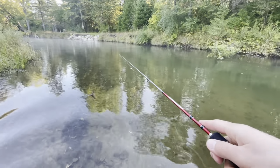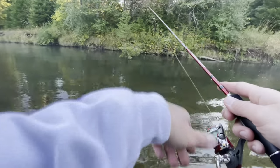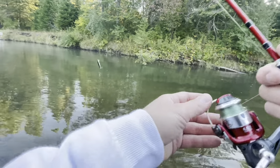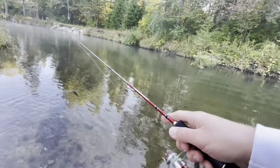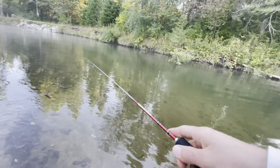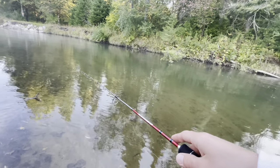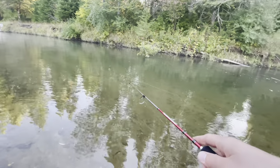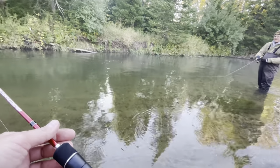Oh, look it. He took it three times. He's still sitting there. You see him? He just sat on the bottom right there. I completely stopped it, probably like 10 inches. He had it in his mouth. It stopped and it was in his mouth, and I set the hook and it just popped out. He had it sideways, like a dog bone in his mouth.